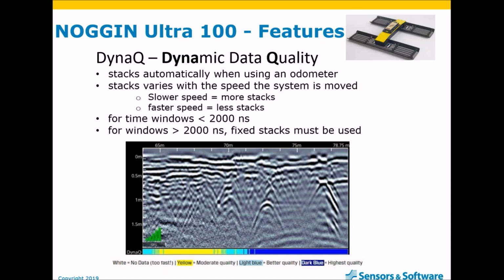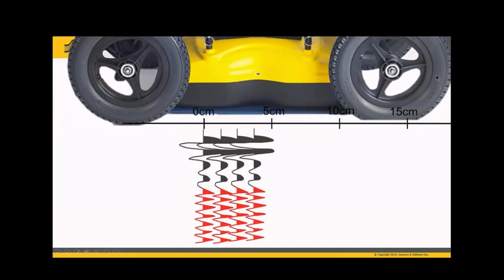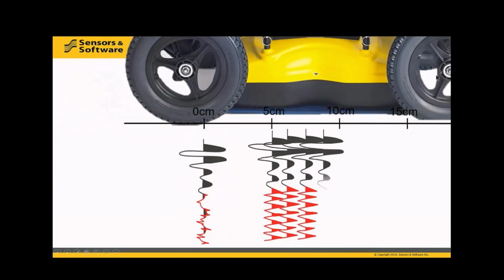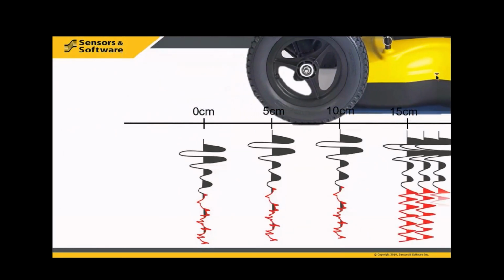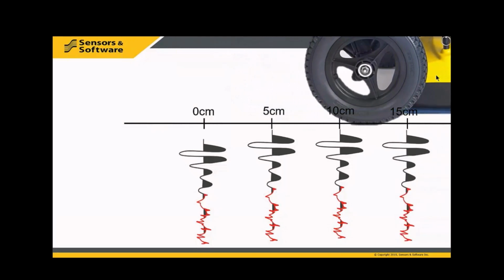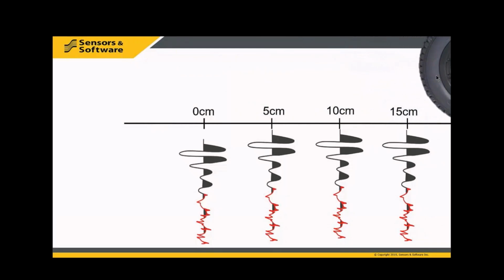Some of you will be familiar with DynaQ from our other products that have it. DynaQ is the colored bar under the GPR line as you collect the data. The color of the bar is an indicator of the number of times the trace above it was stacked. So when DynaQ does its automatic stacking, it stacks the data as many times as it can while you push the system. In this example, it is stacking 4 times during each step size.